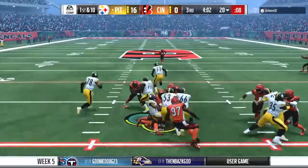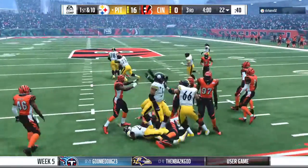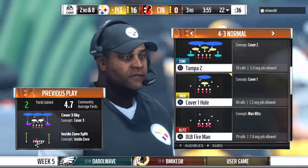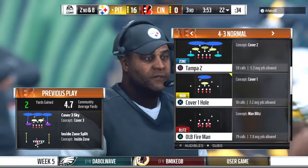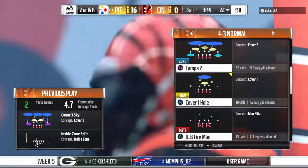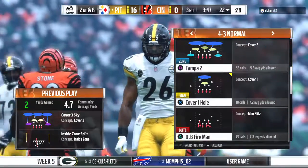They'll try and get the running game going with Bell. And he'll get only a couple up to the 22. This is what happens sometimes when you abandon the running game. It's hard to get back to it because once guys get out of that mentality of firing out and hitting people, hard to get them started again occasionally.